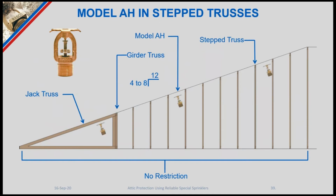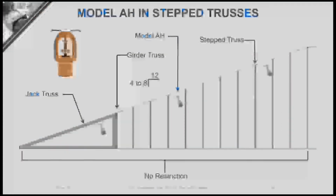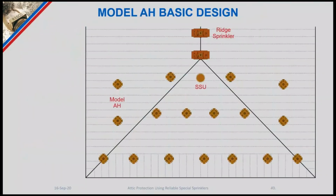But if we look at this section view of one of those hips using those engineered trusses that step down as they go towards the eave, we have no restriction for this type of application. It could be as long as we want it to be and as high as we want it to be. Other products on the market actually do have restrictions on how big the hips can be and how tall. If we take a look at our figure here, this figure comes out of our bulletin, and it discusses some concerns and what we need to be looking at when we're applying a design of the model AH product.